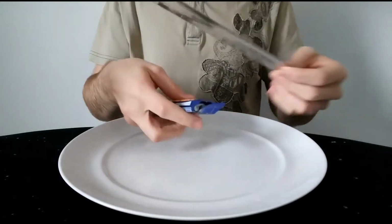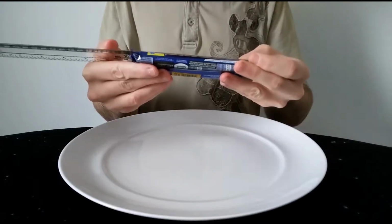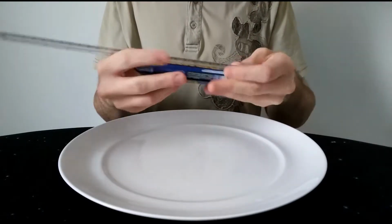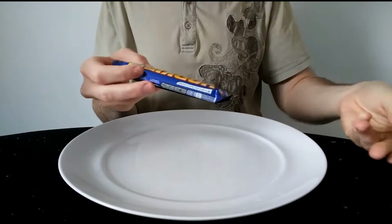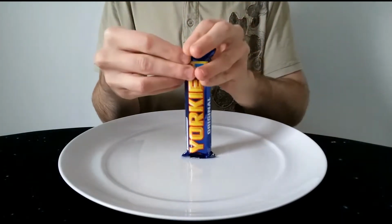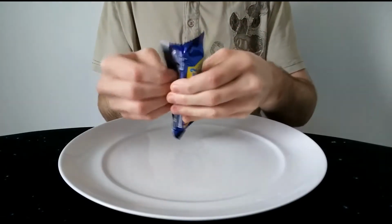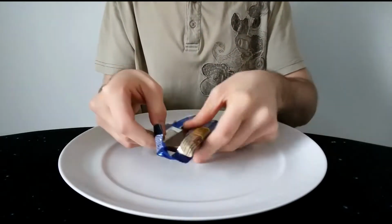Okay, so let's give it a quick measure, flourish to flourish. So roughly about 15 centimetres with the flourishes. It'd be a lot smaller without them. Let's give it an open. It's possible to split this one down the middle, I think, by just opening the wrapper to split it, but I've done it the regular way.